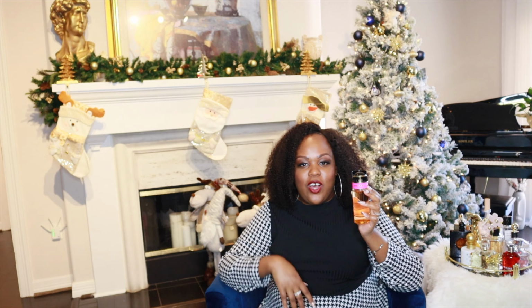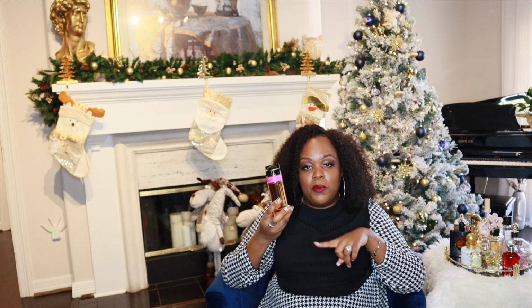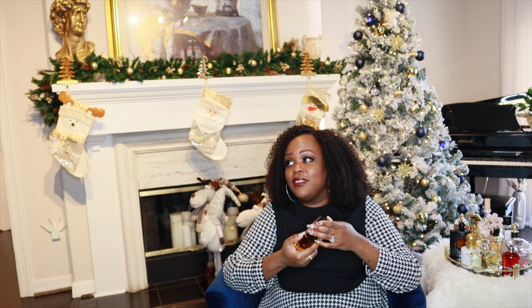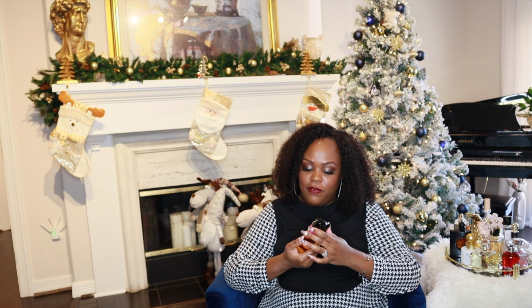All right, so moving right along, this fragrance is Prada Candy, and I believe this is the original one. It came out in 2011. This one is also new to my collection. I wasn't a huge fan of this in my younger years. Not that I'm old, but in my 20s I wasn't as big of a fan of this one. It is a little bit spicy, but now that my senses have matured, this one is definitely an elegant fragrance.